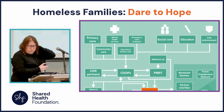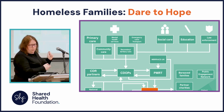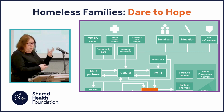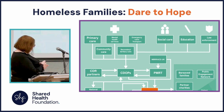I just want to show you this collaboration map before I move on to talk about our work with Shared Health. You'll see the little orange box move up in a minute when I click, but this shows you where we as a database and a programme fit in amongst all of this, all of these other services, and how we fit into what happens. So all those services at the top providing frontline services for children and families feed into those child death overview panels, as you can see there.